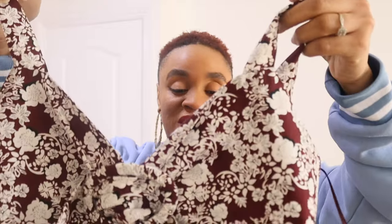I got it in a medium, and you guys, this thing was a bit loose on me, so I would size down if you want to get a proper fit. So yeah, this is it. And this was £19.99, which is £20.